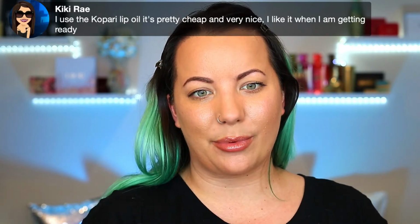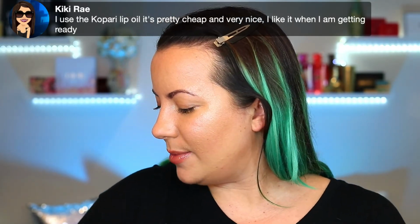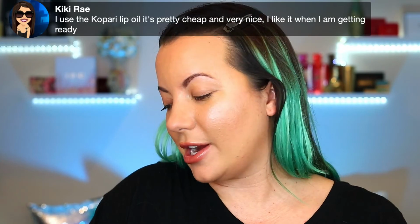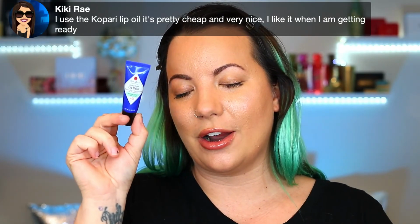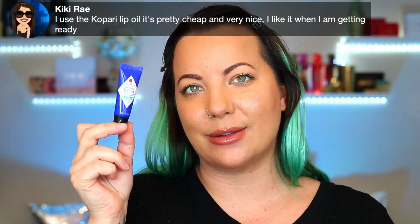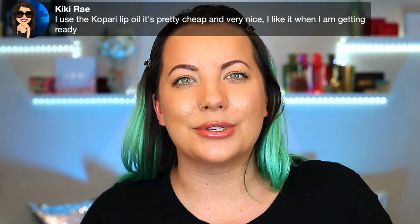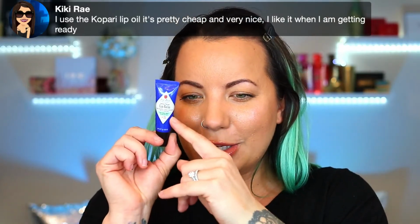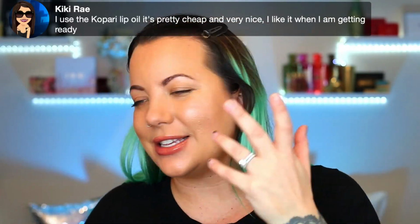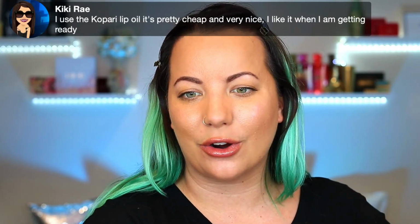Let's see. I use the Caparia Lip Oil. It's pretty cheap and very nice. I like it when I'm getting ready. See, one day y'all will listen to me. Anybody that has gotten this off of my recommendation can vouch for this. The Jack Black Lip Balm is the tits for dry lips. I don't care what anybody says, this is the best. It is amazing. And this you will feel on your lips for hours. You know how when you apply lip balms, and just like lip oils, they just vanish so quickly? You'll feel this for hours. It's so good, and it's like $8. You can get that at Sephora, Ulta. I can't even remember where else, but that's where I normally get it, Sephora or Ulta. Man, I love that shit.